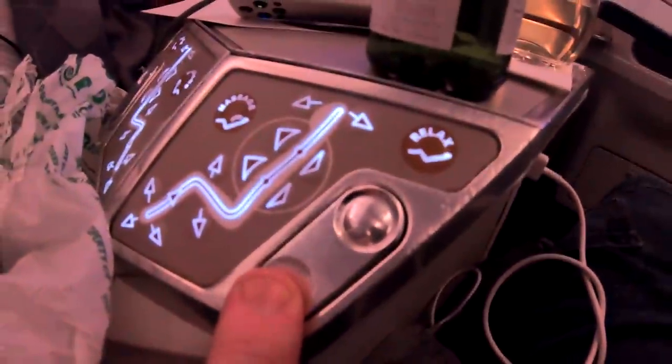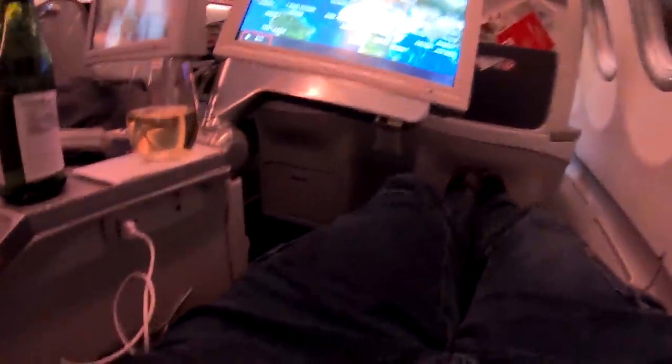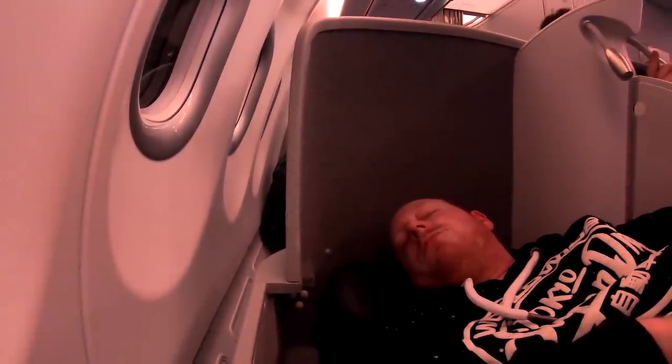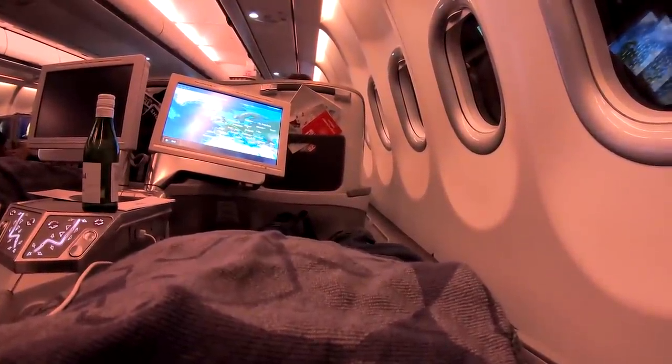After dinner, I put my seat into the lie-flat position and managed to get a couple of hours sleep ahead of our landing in Istanbul. When I woke up, we were already over Turkey and beginning our descent down into Istanbul.